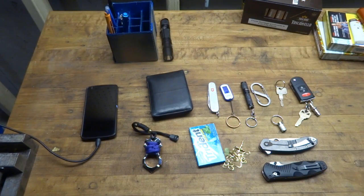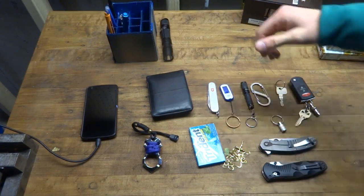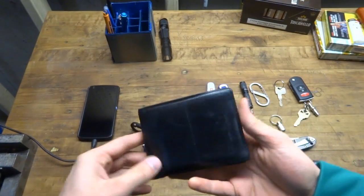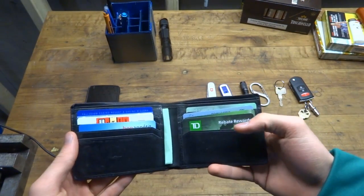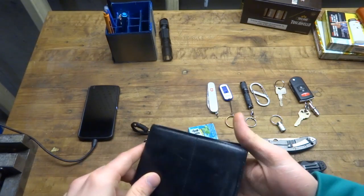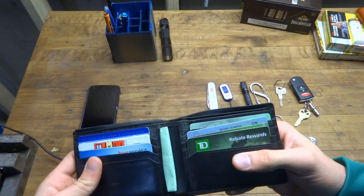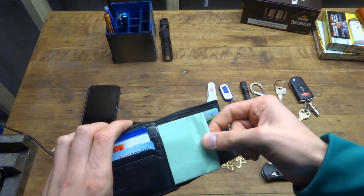So where do I start? Okay, let's get the boring stuff out of the way first. So this is just a standard leather wallet here. It's bifold. You got your cards and whatnot inside there. Insurance. One useful thing I keep in my wallet is a piece of paper.